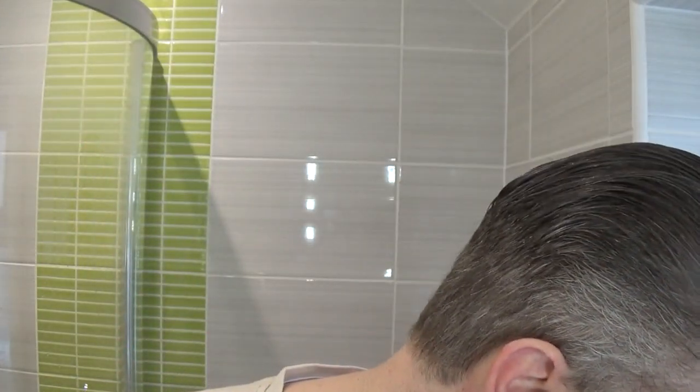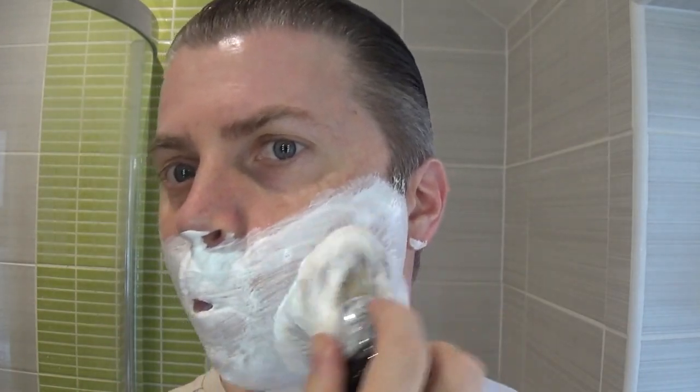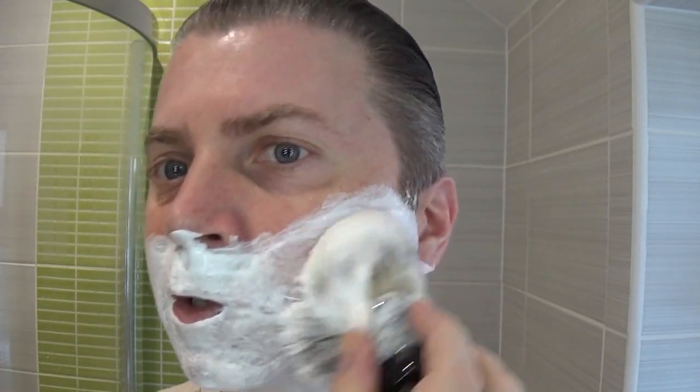You'll have seen me use this brush in the past. You'll have seen I've had to go back to the tub. I actually pulled out my lathering bowl, but I'll see how we get on with this today. Hopefully I've overloaded the brush, so I've got enough for three passes. Plus something else that will help me is the slick from this sink.